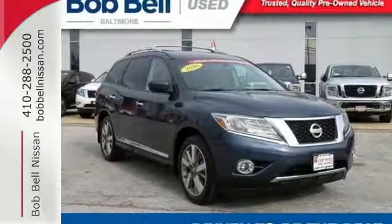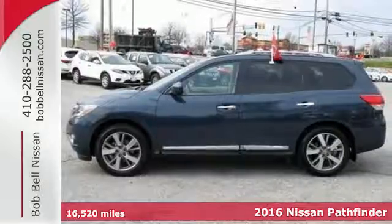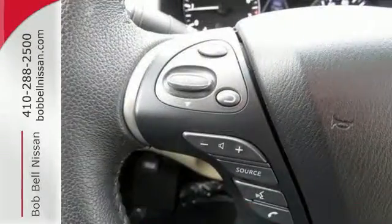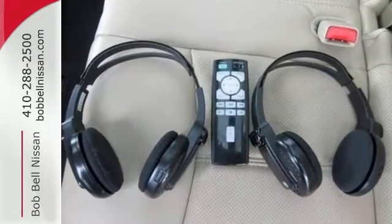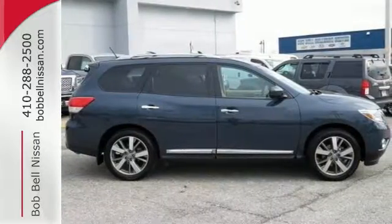Here's a 2016 Nissan Pathfinder. Innovation that excites from behind the wheel all the way through the third row and for the long haul. Load up in an instant with the Easy Flex seating system featuring Latch and Glide. Lay the second and third rows flat and you have 79.8 cubic feet to work with.